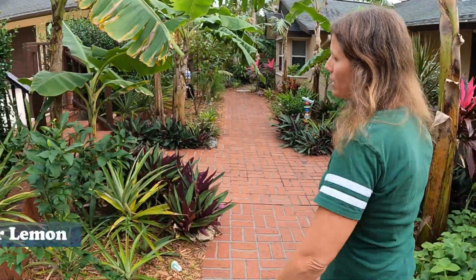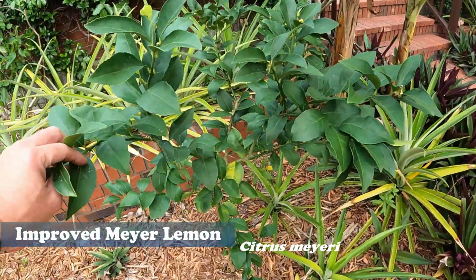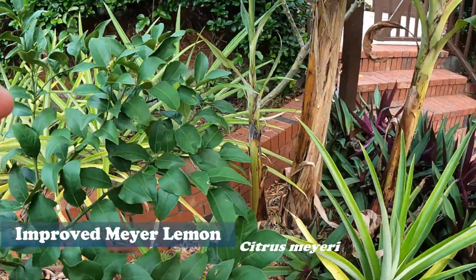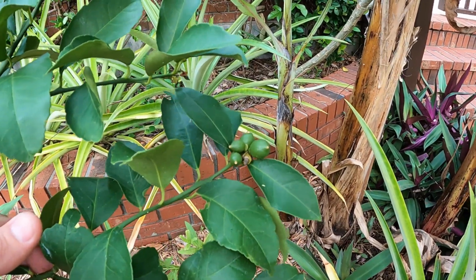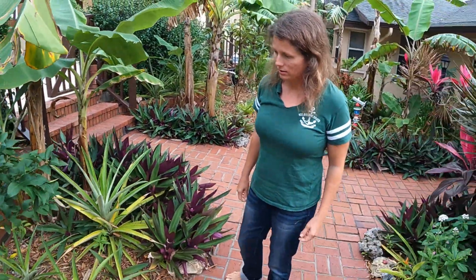Here's a new Meyer lemon we planted. Yeah, this is an improved Meyer lemon. It's got some small little fruits, but I don't. Oh, look, those definitely are. Oh, yeah, they are. I didn't even see those. And so this is an ever-bearing tree. It will give us fruit year-round. Fantastic. I love having lemon.